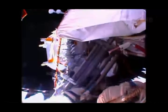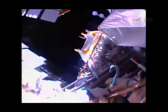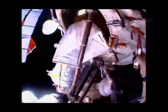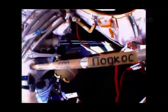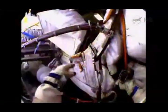Before they get to those tasks, though, they're going to make some connections on some Kurs antenna hardware that's used to bring vehicles in for a docking on the Russian side of the space station. We'll be connecting those to run a test of the system that is going to ensure that the station's ready for the arrival of the multi-purpose laboratory module later this year.